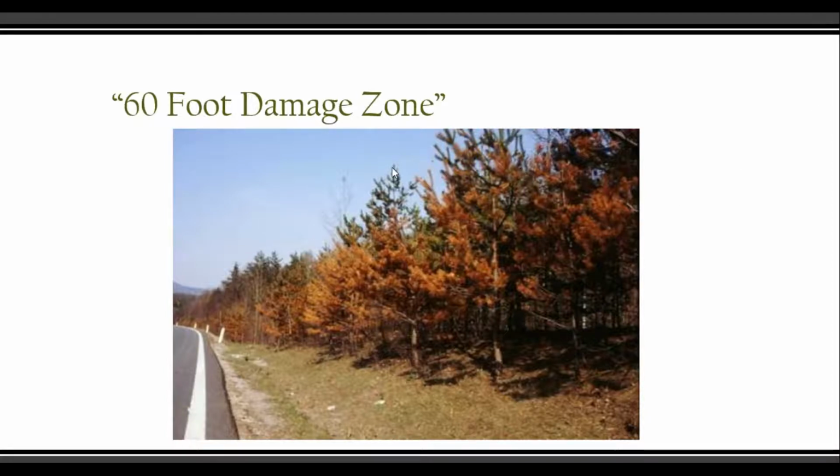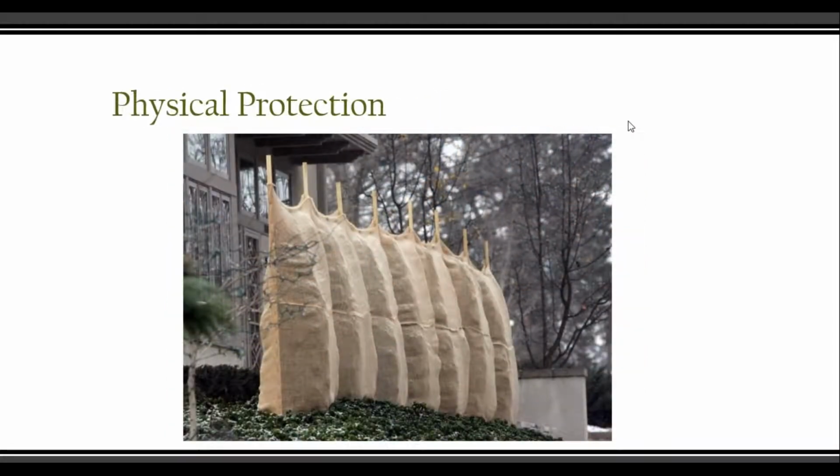Next frame, please. So we get to physical protection. Physical protection works, but I don't know about you. Burlap is a very fine product, plywood, snow fencing and everything. I don't want to look at this. In Minnesota, I don't want to look at this for 5 months of the year or 6 months of the year. It seems like sometimes. Physical protection works against spray salt. It does not work against salt accumulation in the soil. And I'm sorry, it's ugly.